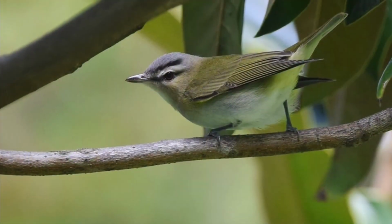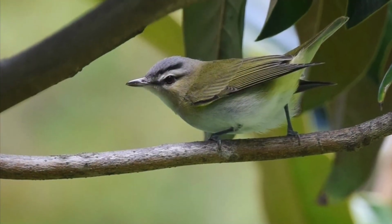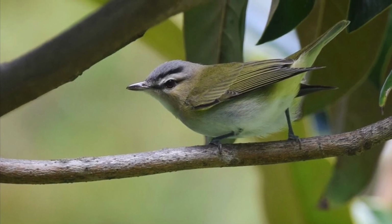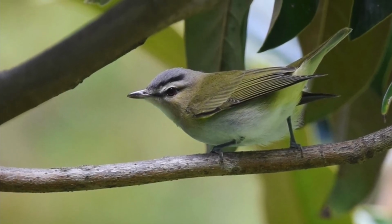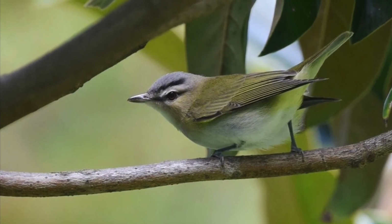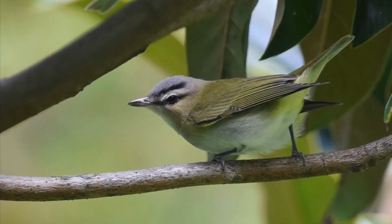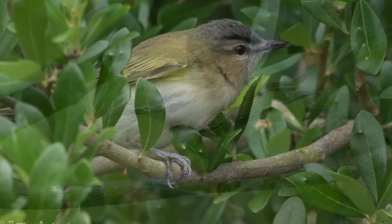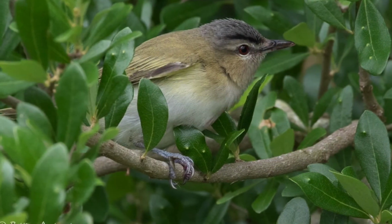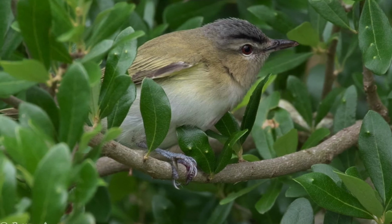Red-eyed vireos can be tough to spot, but their coloration is quite distinctive. Both males and females have a blue-gray crown and a white eyebrow, bordered above and below with a black lateral stripe. They have olive-colored backs and pale underparts with some yellow toward the tail. Only adults have a ruby-red iris, which is difficult to see unless at close range.